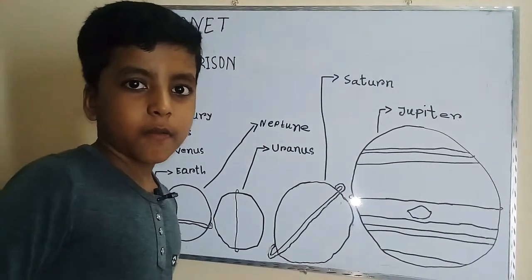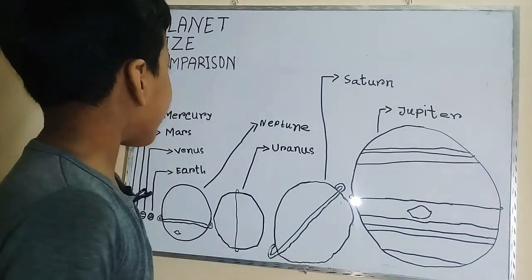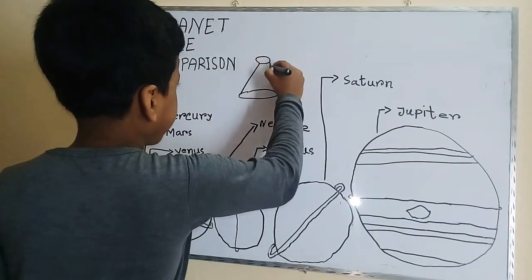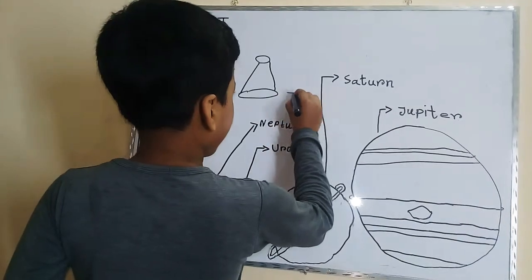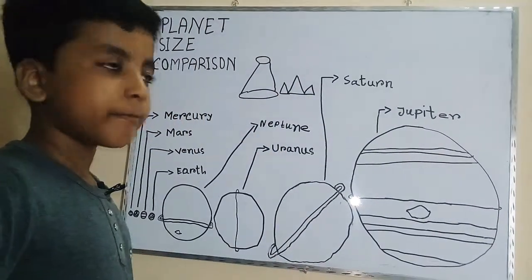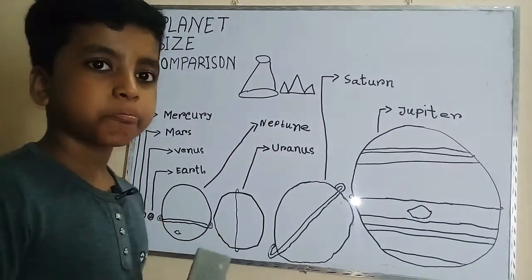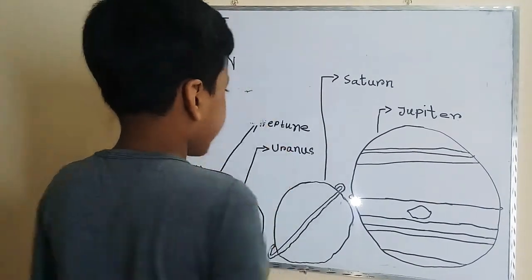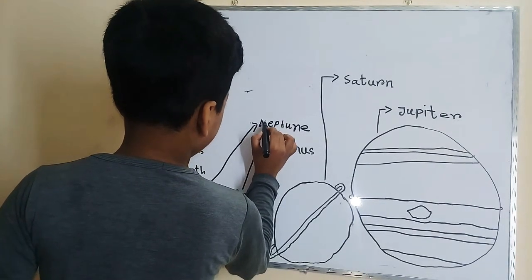Next, Mars. Mars has the biggest mountain in the solar system, Olympus Mons. In fact, Olympus Mons is so big that it's bigger than the tallest mountain on Earth, which is Mount Everest. This is what it will look like. This is Olympus Mons, this is Mount Everest. It also has the biggest canyon in the system.